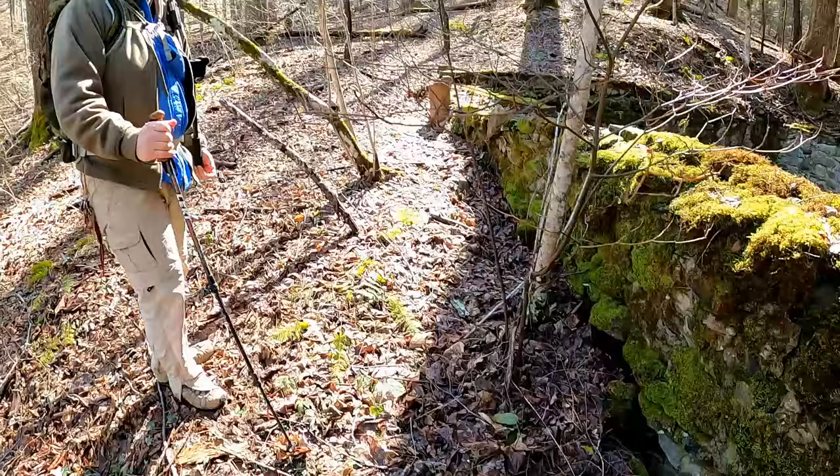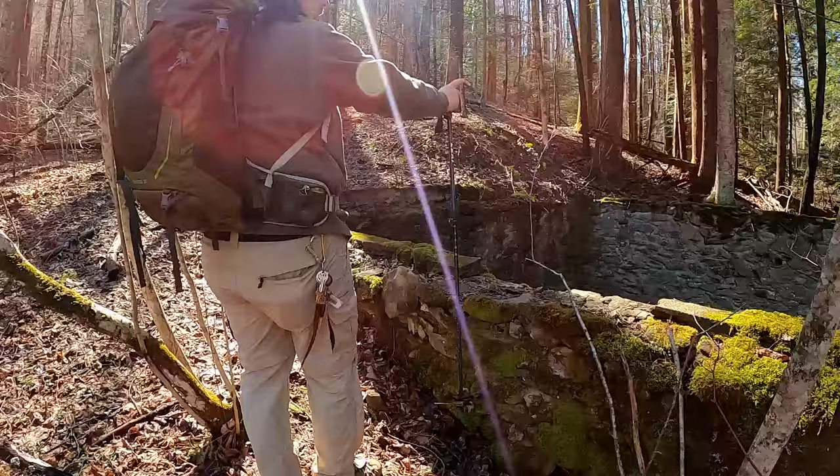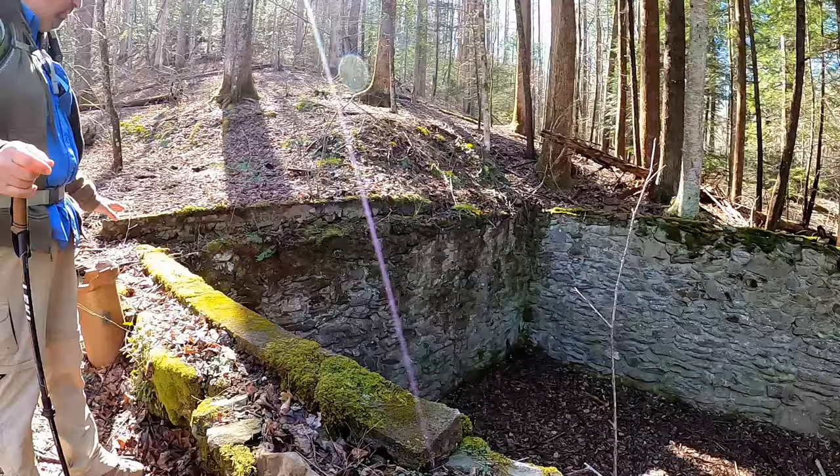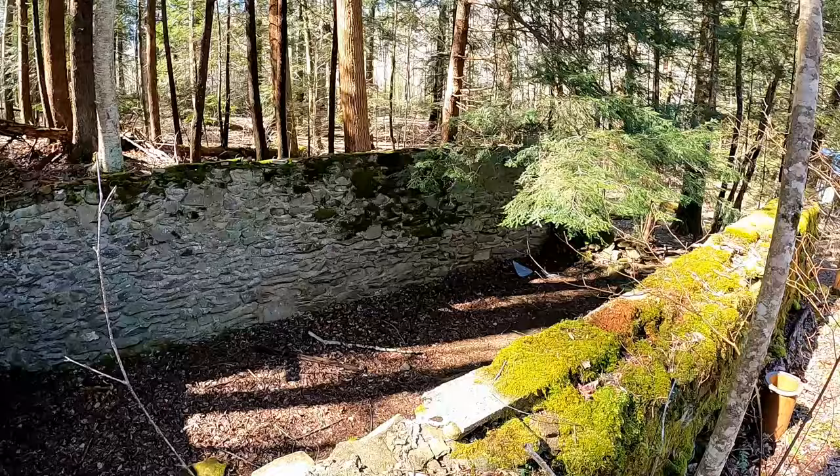Same on the other side, see? Yeah. And just the sheer size of it. Look how huge this is, how it looks from up here. This is huge, whatever this was. That's crazy.